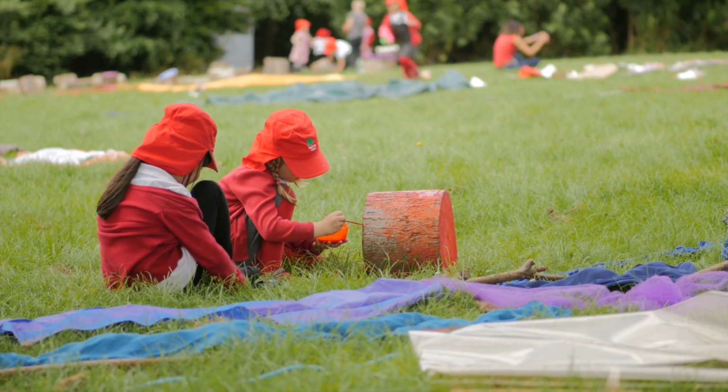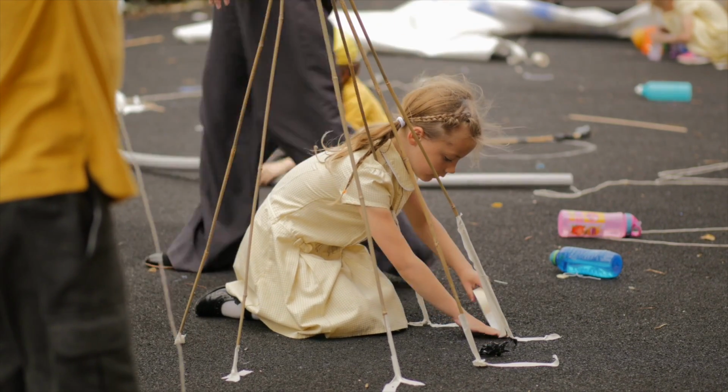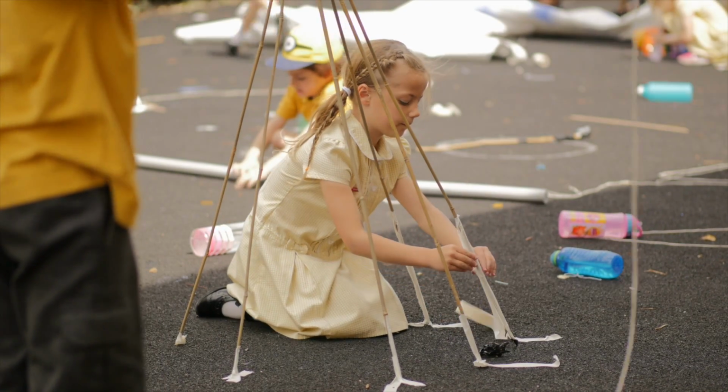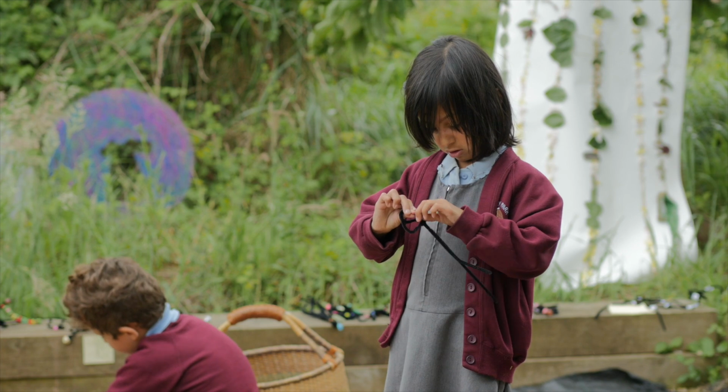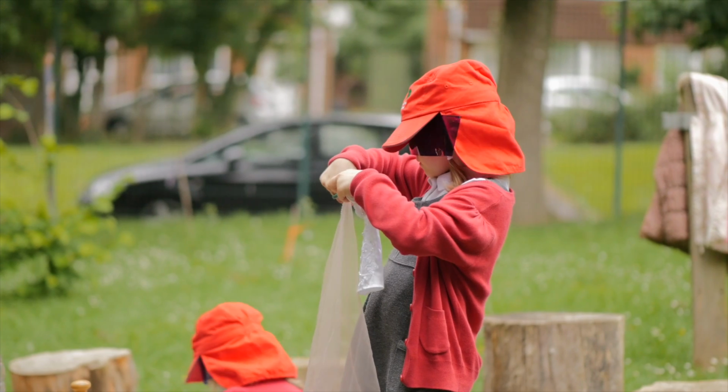I think the best bit has been seeing how the children have just created everything themselves, and to see all that creativity going on, and for it to go a whole day without them coming up to you saying, "I'm bored, can we do something else now?" It was really lovely.